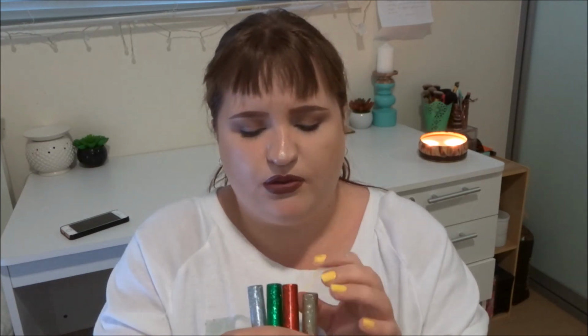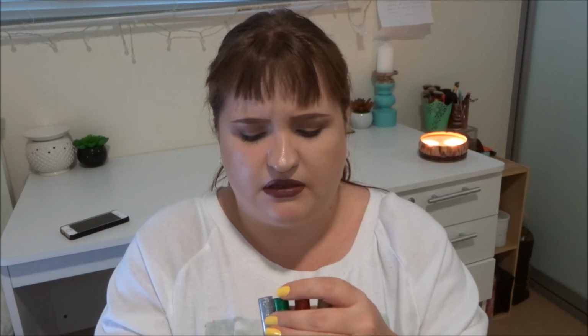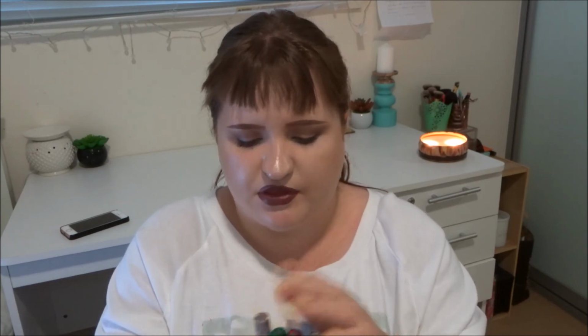So the gold is number 6, the red's number 10, the green is number 7, and the silver's number 3. And I am eventually going to buy all the colors of these. They are so convenient to use for glitter. I know people started using the Urban Decay glitter liquid eyeliners before they brought out the Stila things, and I think it's just a totally good idea because they dry, super convenient. I can just unscrew the lid, put it on, put the wand back in, and it's done. Don't have to worry about glitter glue, primer, and brushes and all of this.